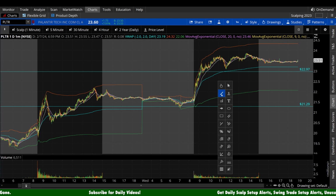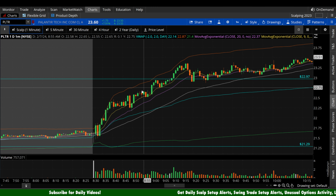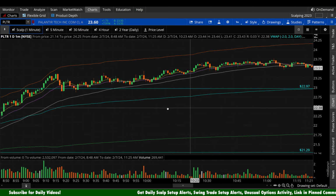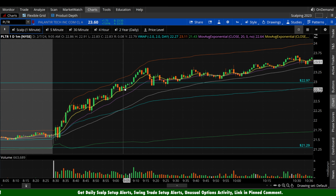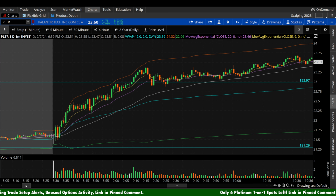Now, if we take a quick zoom in here on the 1 minute chart, you can see this opening drive. We saw a few tests of that 20 EMA. Listen, for me, it was too strong to see even any development. The move was just too aggressive in terms of an intraday scalp, of course, completely unrelated to the more mid and longer term outlook on Palantir. But as far as intraday scalping, using this as a tool, nothing here for me today.